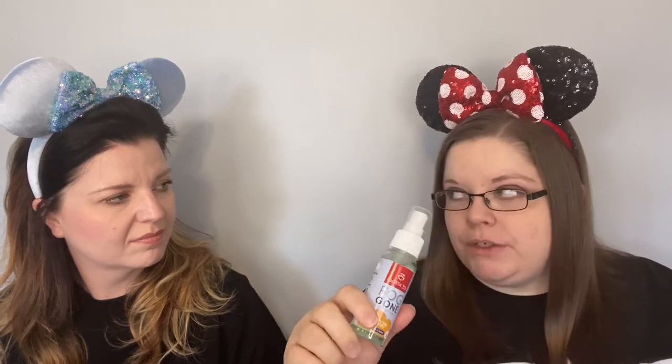The other addition that I have added because of the pandemic is this stuff. This is Fog Gone. I bought it on Amazon. It is spray that prevents glasses from fogging up. So this has been a lifesaver. I don't know if you noticed any of my pictures from our January trip, but I struggled in Magic Kingdom really, really hard because of my glasses and because of the masks.